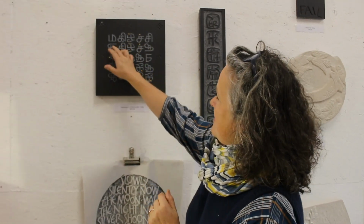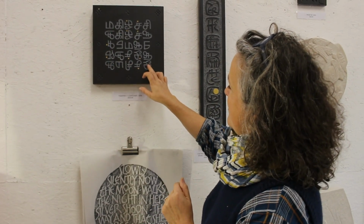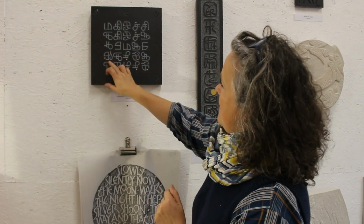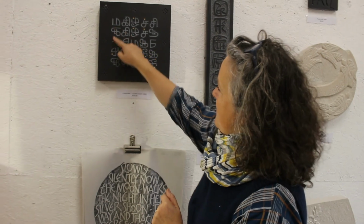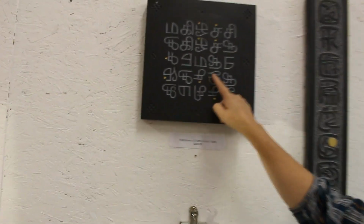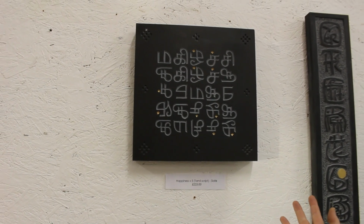But I really liked this, and so I decided to translate this into a sort of pattern, and I've called it happiness times 5, because this is happiness, and then it comes around 5 times, almost like a meditation on happiness. And I just thought it worked really well as a pattern.